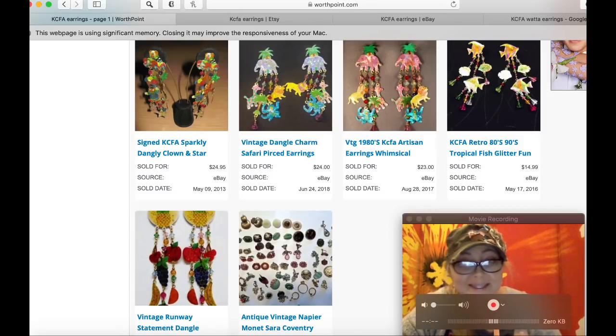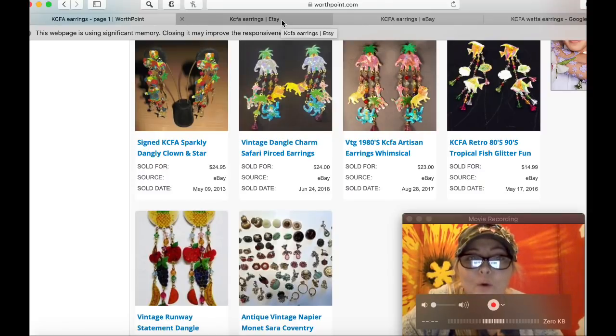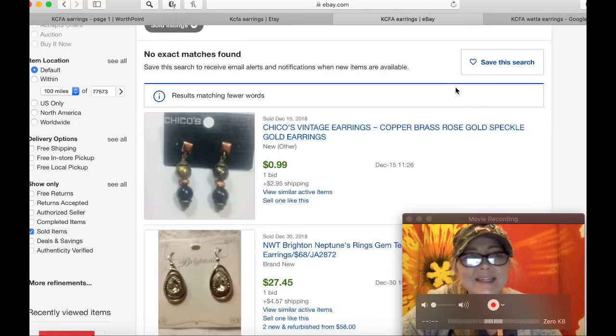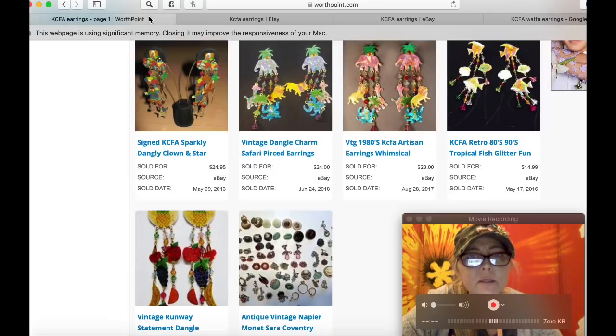So I have decided in this short period of time, I am going to list mine for probably $39.99. And here's the pair that's available on Etsy for $36. It looks like that one is school bus themed, maybe. And then I tried to find some on eBay, and I didn't find any at all on eBay. So let's go ahead and get these listed real quick, and then I'll come back and talk to you some more.